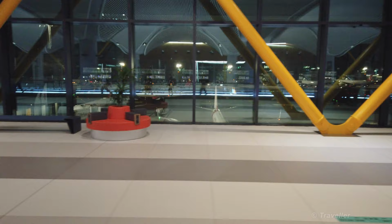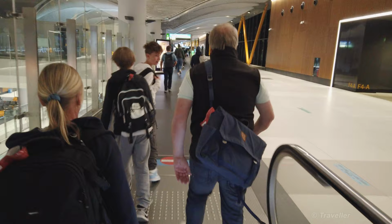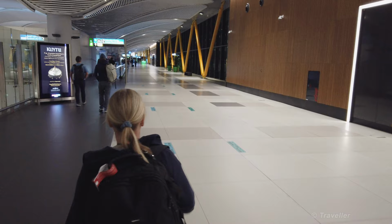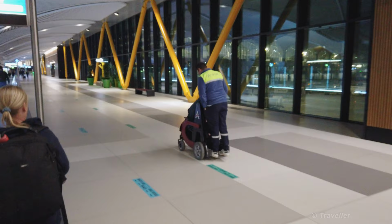We're still walking on. This is apparently one of the world's biggest airports. Just look here to my right. Disability service. For those of you who have disabilities, that's the way to go. Arrivals transfers, 5 to 7 minute walk it says from here.